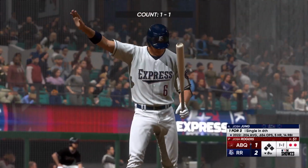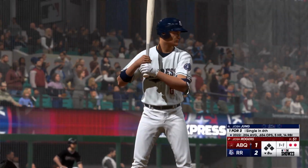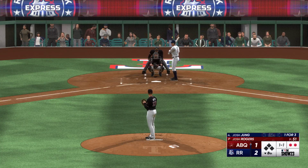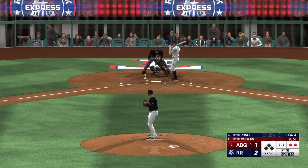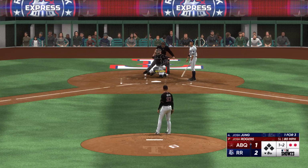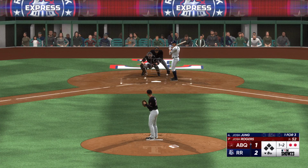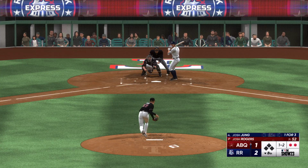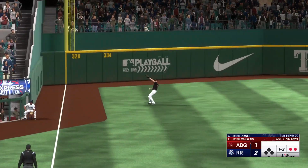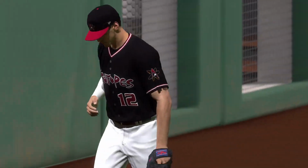Josh Young digs in now. That pitch in for a strike, and that is strike 2. Man, this has been a real important inning in relief. I mean, so far, they've been doing a great job holding that deficit at 1. In the air, left field, down the line. Bouchard makes the catch, and that'll do it.